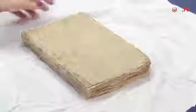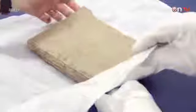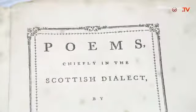Amy's taking James across the road to the modern museum building, where she's going to show him some of the vast collection of Burns manuscripts that the centre holds.